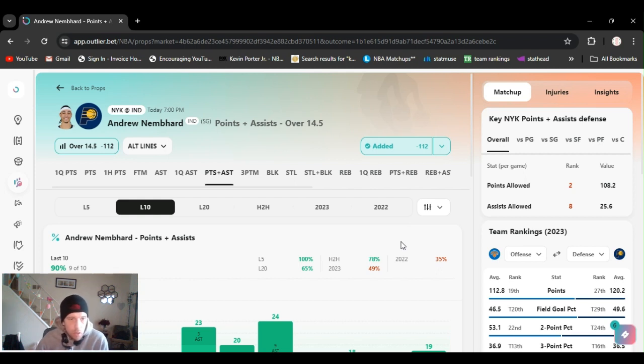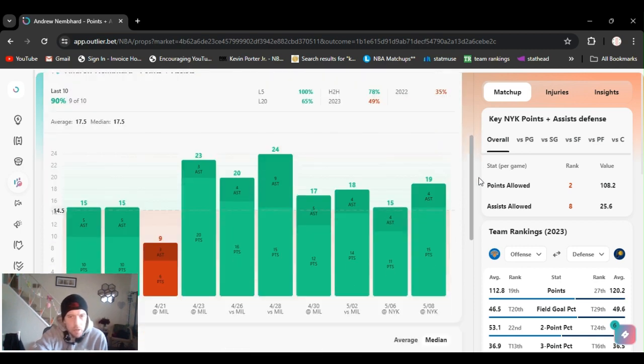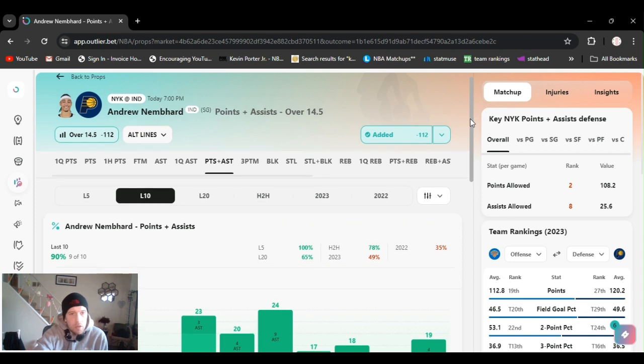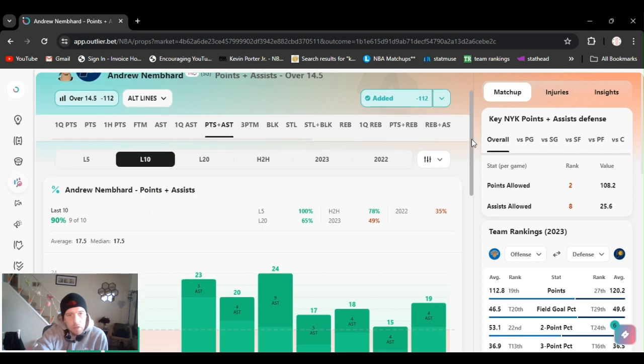Next, going Andrew Nembhard, points and assists over 14.5. Minus 112 on DraftKings. I played his assists last game. I think I played him the game before as well. I was juggling between that. They got him at 3.5 assists. He's been getting 4 and gone over like the last 5 games. But his points, he's been going over too. They got it at 10.5. I figure he's been getting at least 4 assists. So with the 10.5, with the 4, I just combined them together.